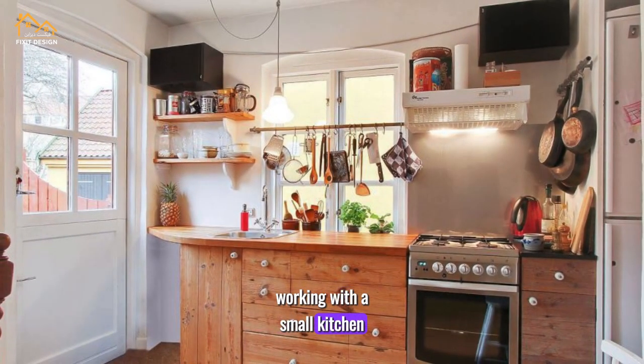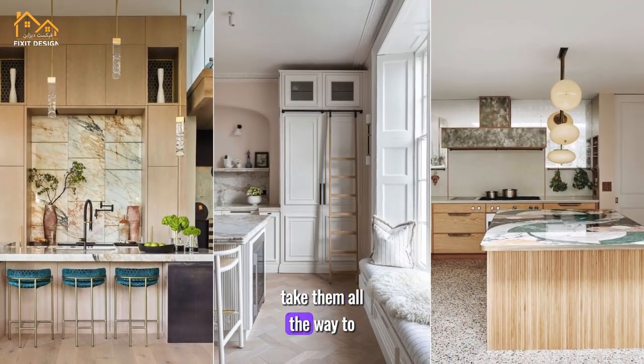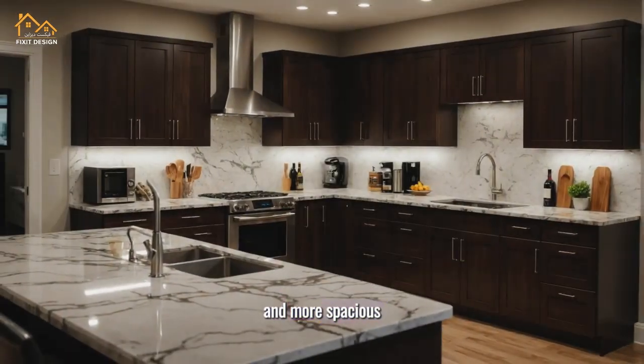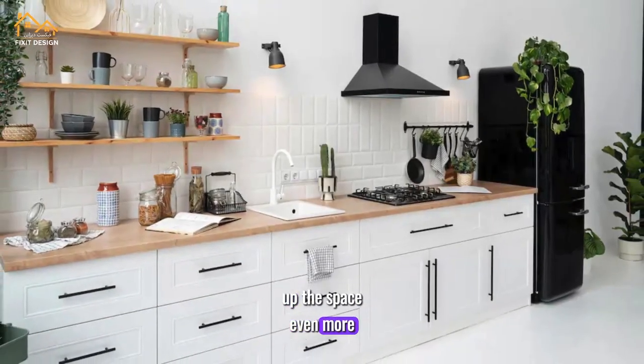Working with a small kitchen? Don't worry. Vertical cabinets are your best friend. Take them all the way to the ceiling to maximize storage and make the room feel taller and more spacious. Add reflective surfaces, like glass or glossy finishes, to bounce light around and open up the space even more.